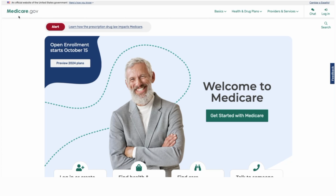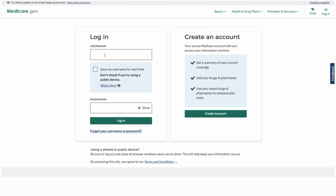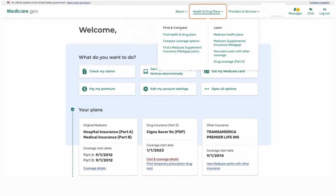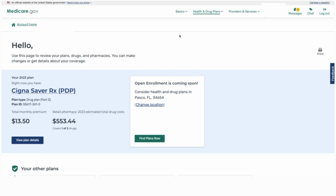First, you're going to go to Medicare.gov, and when you get there, you're going to click Login. You're going to have to enter your username and password. Once you enter your username and password, you're going to click Login. Now we're going to click on the Health and Drug Plans drop-down arrow here and click on Find Health and Drug Plans. Okay, it's going to take you to this welcome screen where it says hello and your first name is here. Now on this screen we're going to look at two areas carefully.